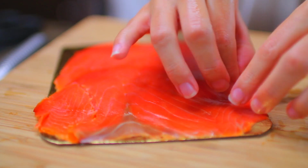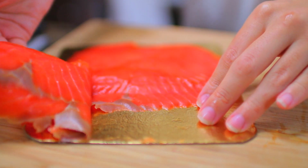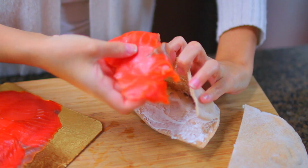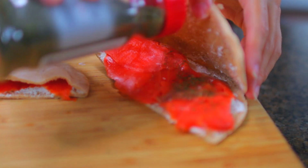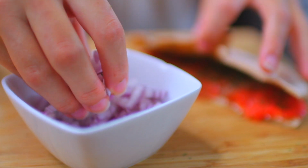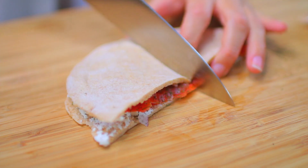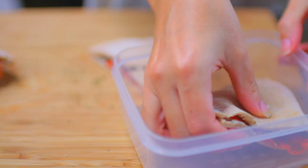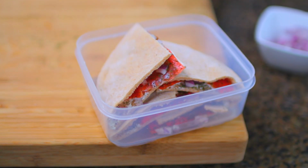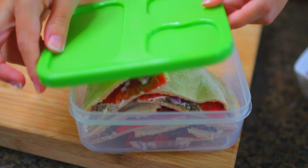Then I'm taking some of this thinly sliced smoked salmon that you can get in the freezer section of your grocery store, and I'm just laying that over the cream cheese. And then I'm sprinkling it with some dried dill and finishing it off with a couple pieces of red onion. My pita was a little bit too big for my container, so I just cut it into quarters. And I actually found I preferred eating it this way because it felt like it lasted a lot longer.